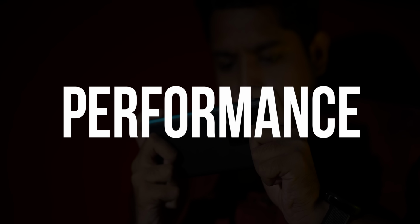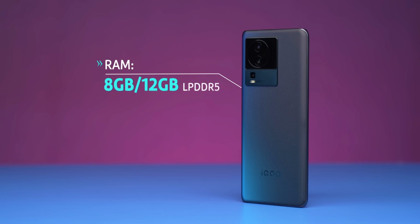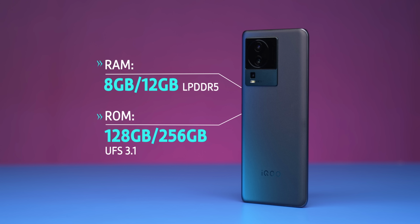Alright, we've spoken about the design, the display, and the speakers, but the most important reason why you're here is for that Snapdragon 8 Plus Gen 1. And how does it perform? Well, apart from Snapdragon 8 Plus Gen 1, you also get LPDDR5 RAM and UFS 3.1 storage. Now, this phone is available in 2 variants, 8/128GB and 12/256GB.